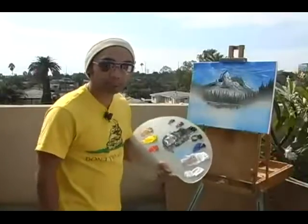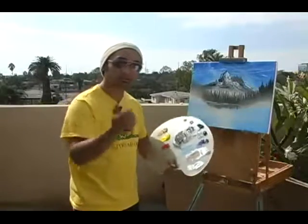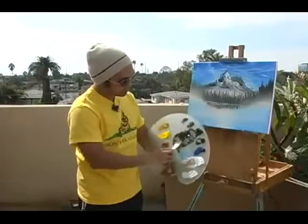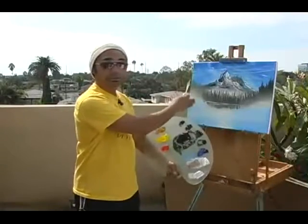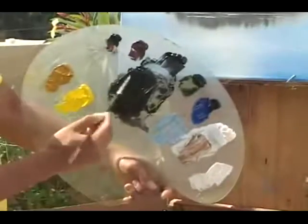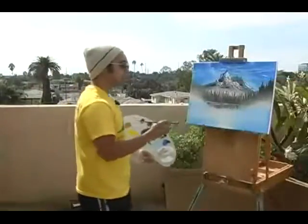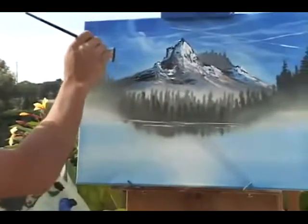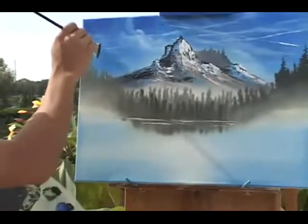Okay, welcome back to Chemtrail National Park. We're gonna do some happy little trees now. Come along. We're gonna do some big evergreens over here on the left side. Just load these bristles up. Come up on this left side, wherever you think this big old tree is gonna be, right here.